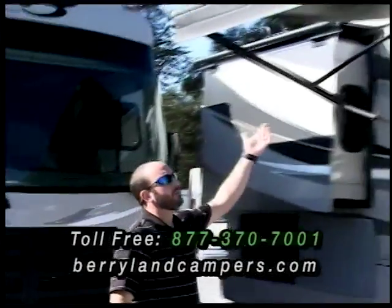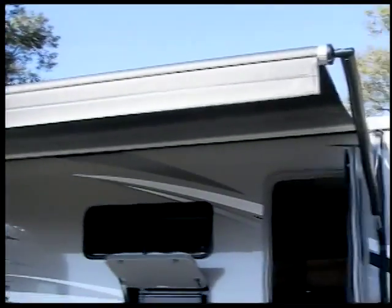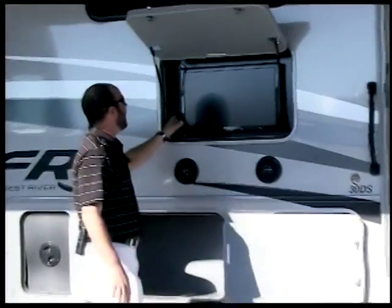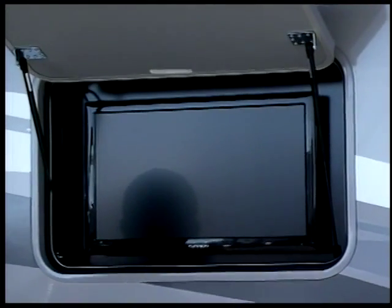Look at the outside. We got an automatic awning, black, nice, matches the camper on the outside. On our 30DS model and most of the brands that we have, wherever it's available, we're going to order it with the outdoor entertainment center. Depending upon the size is going to depend upon how much room they have available on the inside.